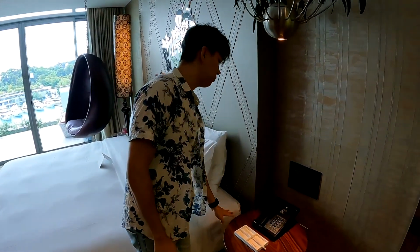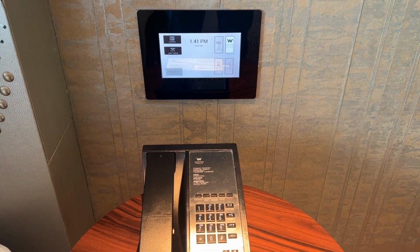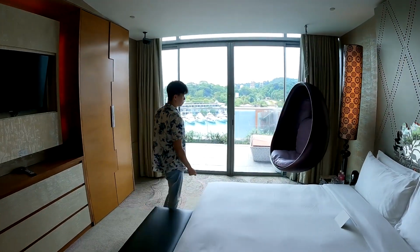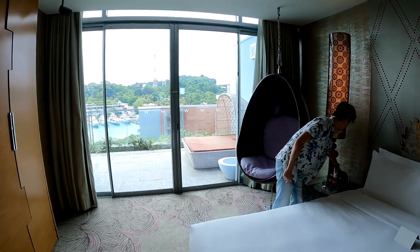PowerPoint is don't have because you need to power the phone, and there's the touch panel here to control the lights and all that if you need. Okay, and right the other side, you find bottled water and also the table lamp and the clock.